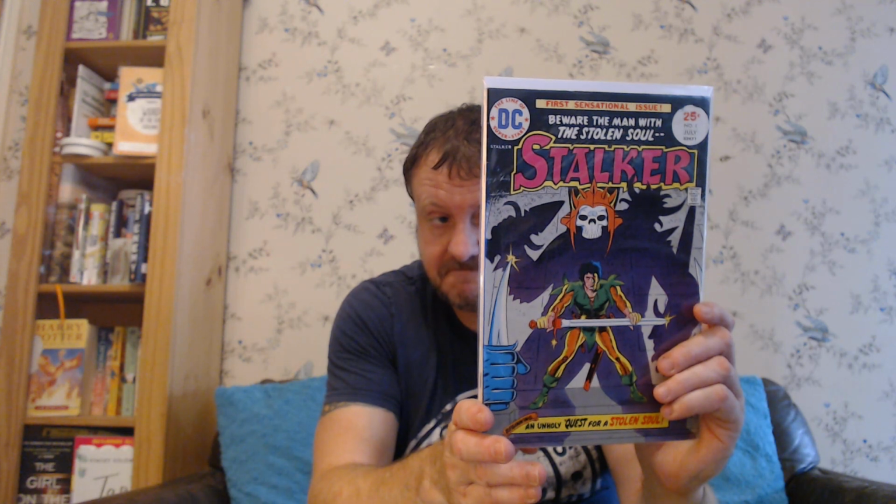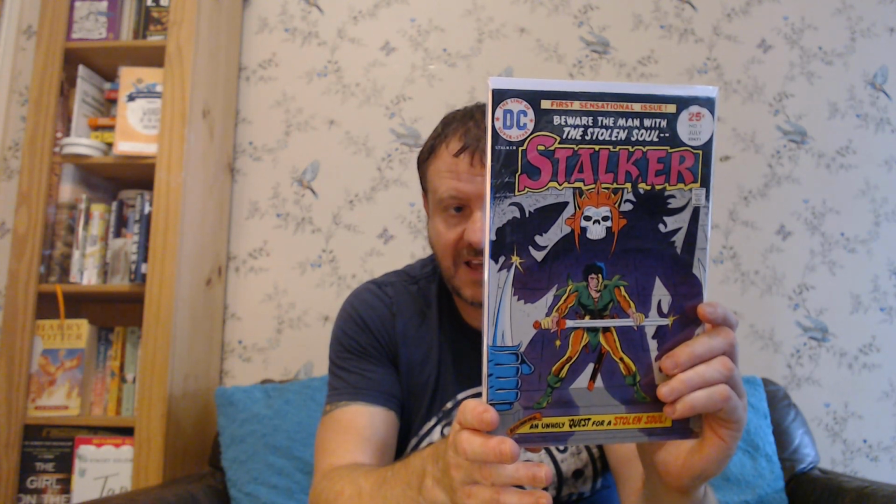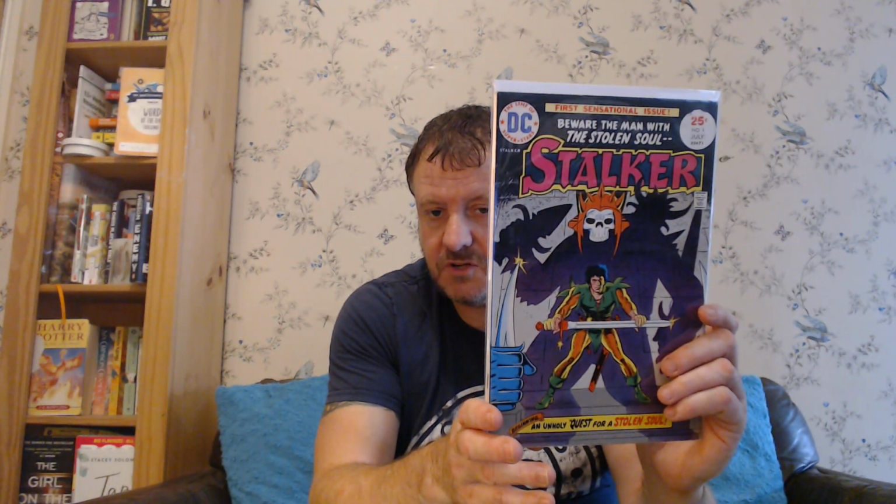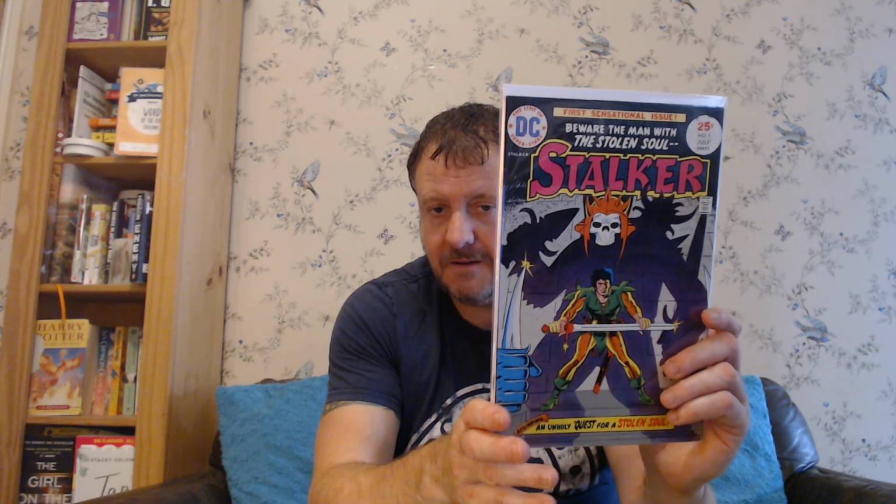Another character in my encyclopedia, 25-cent book. This is Stalker, issue number 1. First appearance of Stalker. Got that thrown in as a book because I picked up another one free. Can't go wrong with that. I've had 2 or 3 of these. This is 35-cent. Steel, the Indestructible Man, issue number 1. First appearance of Steel, Henry Hank Haywood, who appeared in the Arrowverse in Legends of Tomorrow and Arrow amongst others. First appearance of Baron Death, £1.67 for that one.